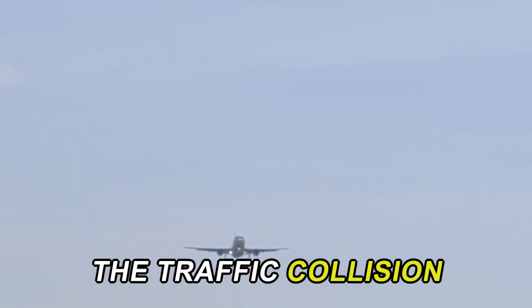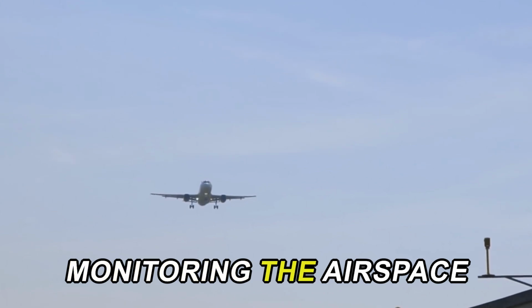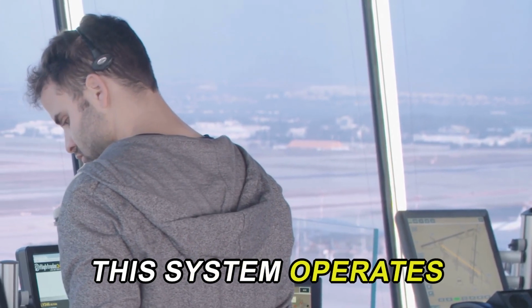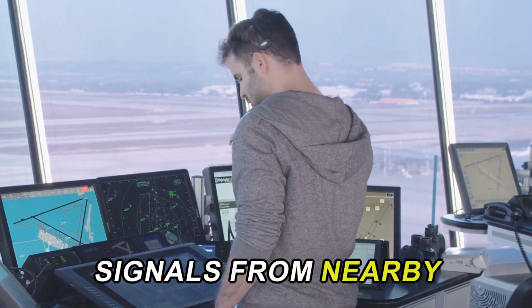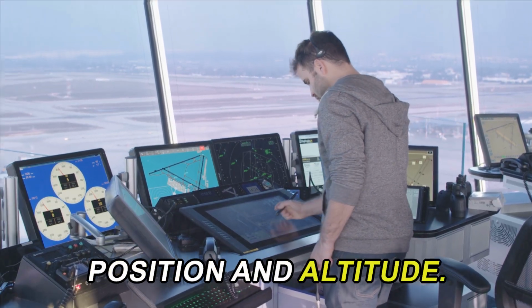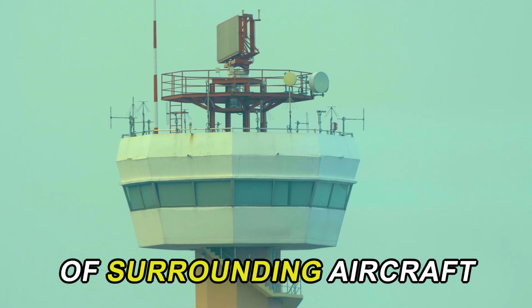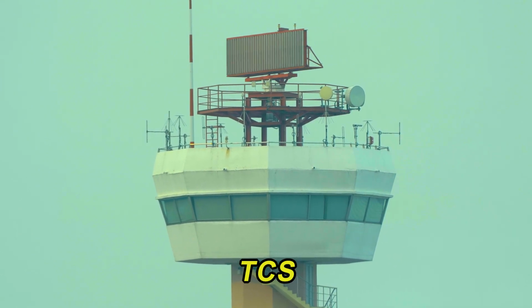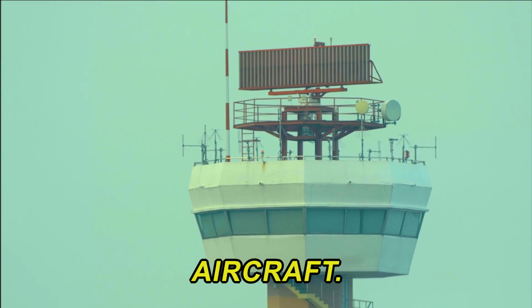The Traffic Collision Avoidance System is a critical safety feature that helps prevent mid-air collisions by continuously monitoring the airspace around an aircraft for potential threats. This system operates independently of air traffic control, using transponder signals from nearby aircraft to track their position and altitude. TCAS works by interrogating the transponders of surrounding aircraft via radio signals. When another aircraft replies, TCAS calculates its range, bearing, and altitude relative to the host aircraft.